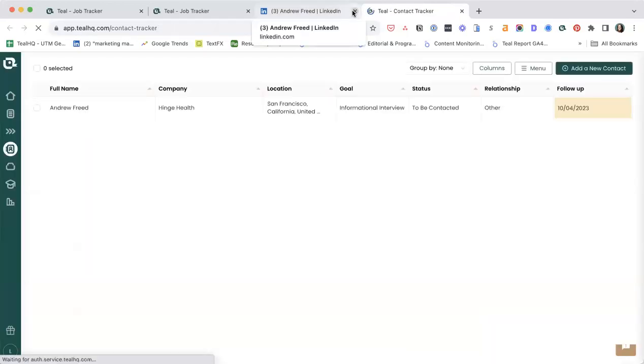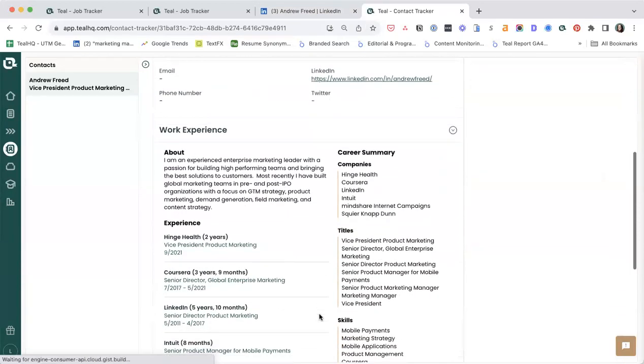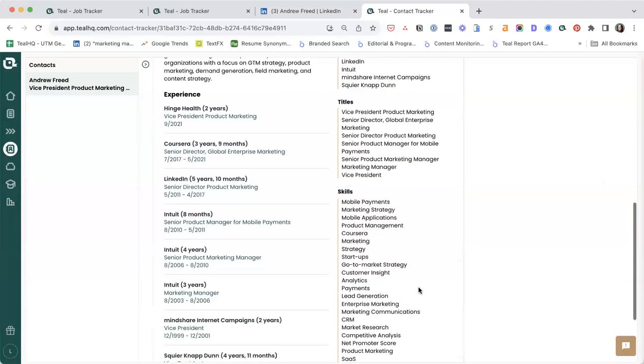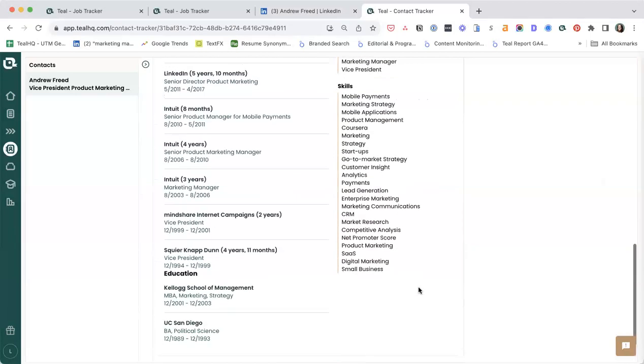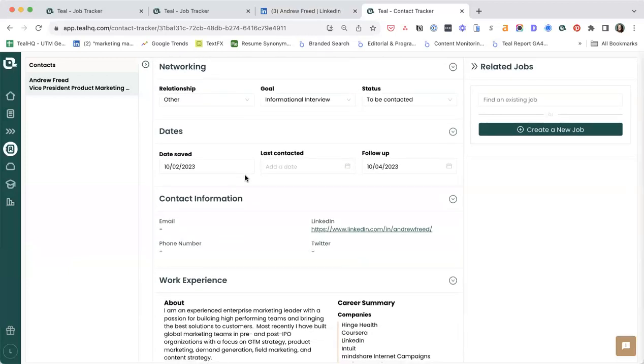And then he'll be added to my Teal contacts tracker so I can see all of his information here and I can have a better understanding of his career history and his skills. He also doesn't necessarily need to see that I've gone back to his LinkedIn profile 5 times to check and see what his latest is. So let's say I do want to reach out to him.